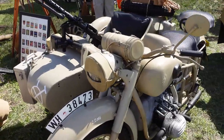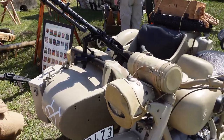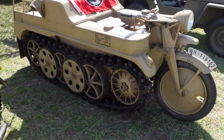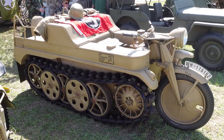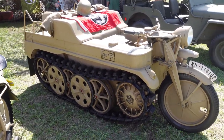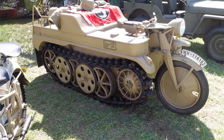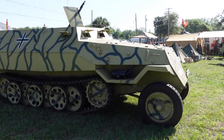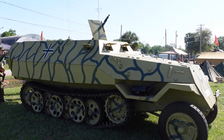Here's your motorcycle with your sidecar and your machine gun mounted. And I don't really know what this is called, but I remember in Saving Private Ryan they refer to it as the rabbit, so that's what I'm gonna call it. Really neat.